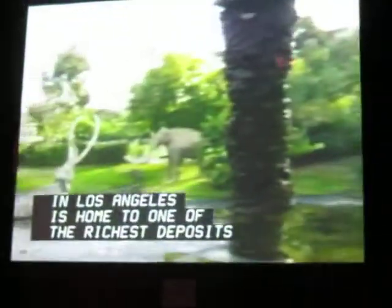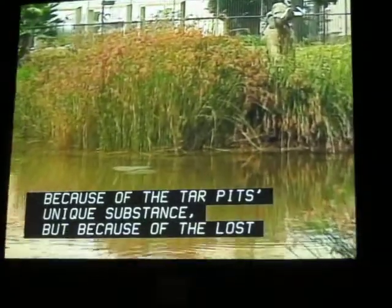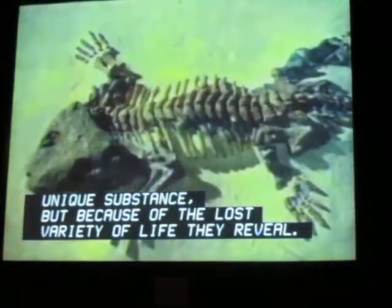Hancock Park in Los Angeles is home to one of the richest deposits of Ice Age fossils in the world. There is no other place like it, not only because of the tar pits' unique substance, but because of the lost variety of life they reveal.